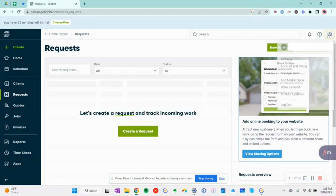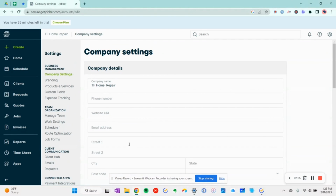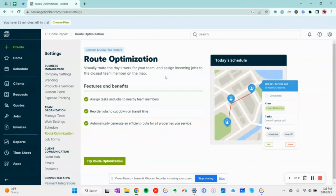And let's go back over to settings. Just want to show you another thing here. From a team standpoint, if you have a few employees, this route optimization feature is handy. And this basically just helps you plan out your day. And if you get a new job booked, you can see who's out in the field, see who's closest to that client, and have them, if they have time, go over, do the job, and get paid. So that just helps you be more efficient out in the field.